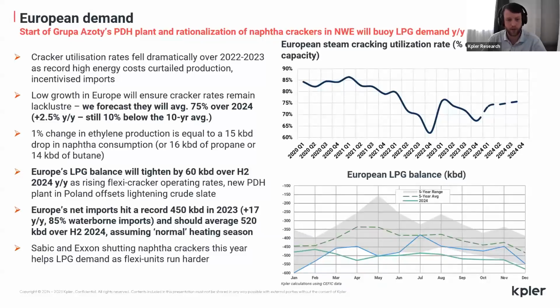So we estimate roughly a third of all ethylene capacity in Europe has some kind of flexibility built into it. What's basically been happening is naphtha crackers are not running very well, and some are being forced to shut down. It's allowed those with some flexible furnaces to increase their utilization rates, which is helping LPG demand a little bit. And it's helping to offset the slowly but steadily shrinking residential and commercial cylinder market, which has been a trend for almost a decade now in Europe.